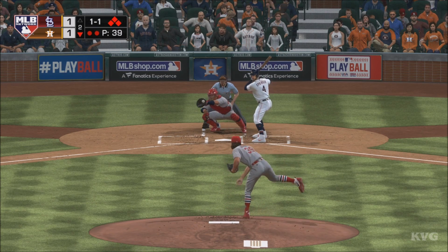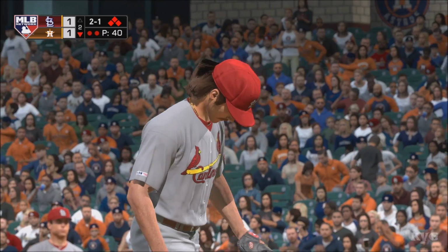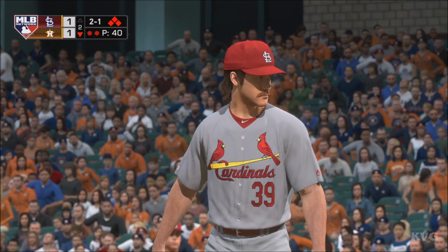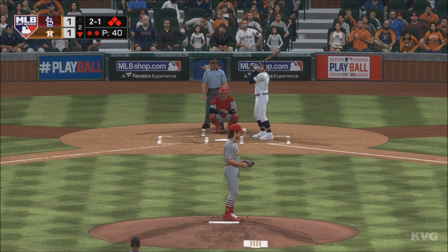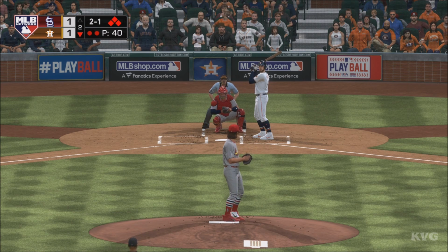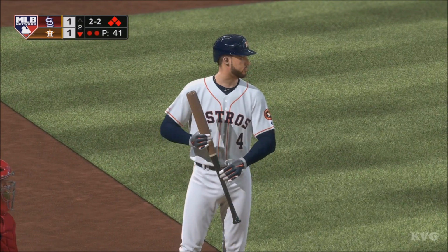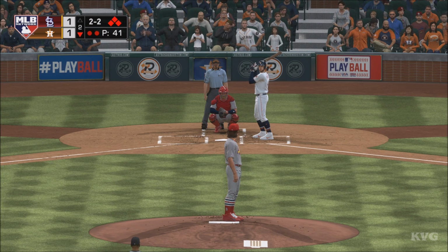One and one. Here it is. Not too much bite on the breaking ball that time as it's well off the outside. Well, when the pressure starts to intensify, it often feels like the strike zone gets harder and harder to hit. This is a big spot here. To 2-2 now. Hey, this is a huge pitch right here. It would be demoralizing to watch this inning slip away.